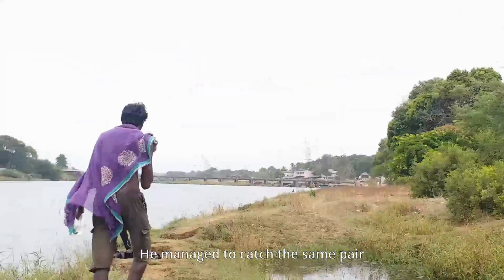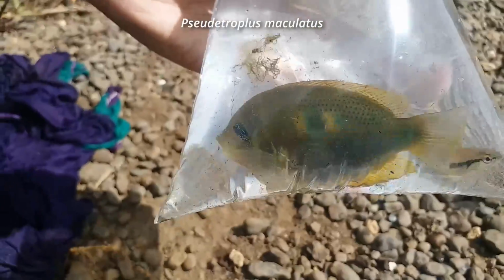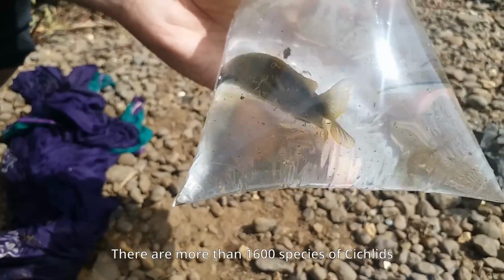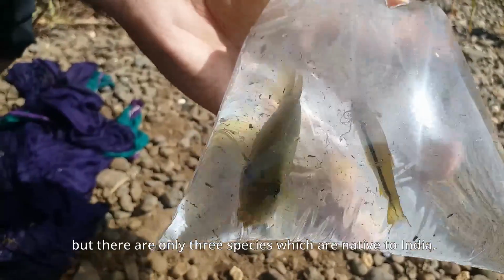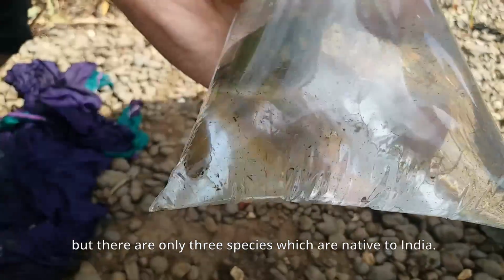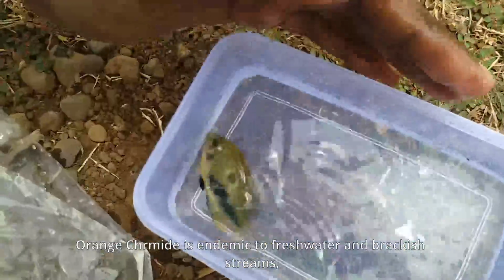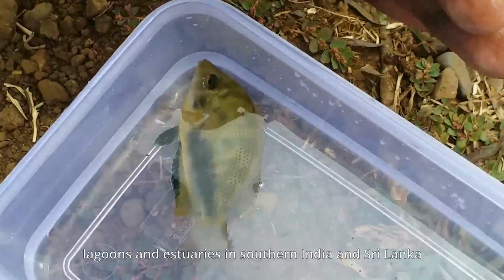It managed to catch the same pair with a net and trap combination. There are more than 1,600 species of cichlids, which are found all over the world. But there are only 3 species which are native to India. Orange chromide is endemic to freshwater and brackish streams, lagoons, and estuaries in southern India and Sri Lanka.